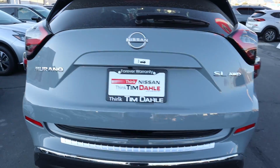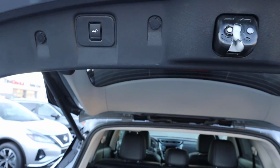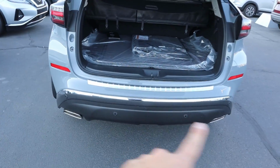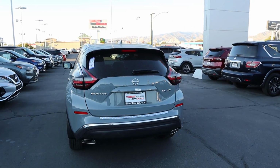Oh, it actually worked. Like half the time when I do that on cars, it doesn't work. So that's cool that it worked the first time. And you can press the button to stop it in the middle if you want. Parking sensors there at the bottom. You got the exhaust tips on either side. And there you go.